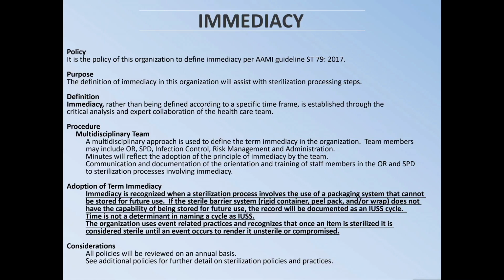So if you need to define immediacy, what I've provided here is basically, if you see that you're using a tray with storage, then down by adoption of term immediacy, your organization is going to be required to document that in writing. And from that documentation, whoever is responsible for your policies and procedures, I would suggest that you refer to this, because immediacy is recognized when a sterilization process involves the use of a packaging system that cannot be stored for future use.